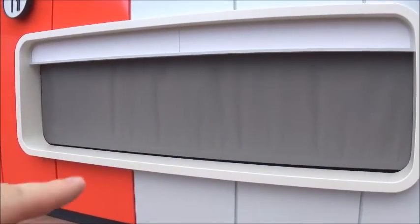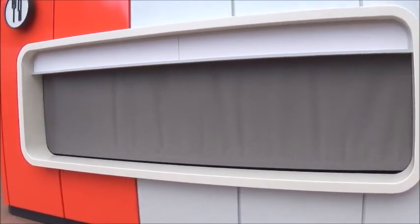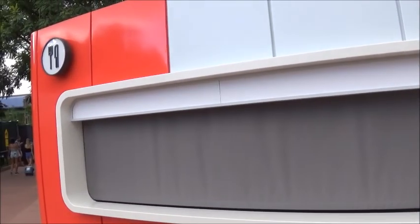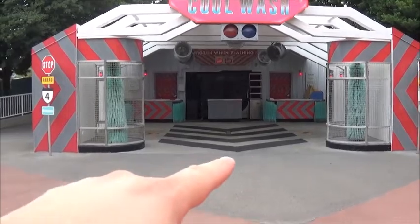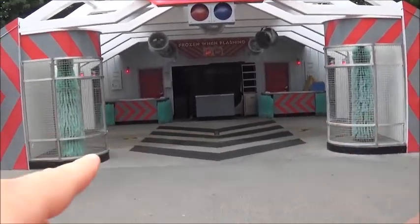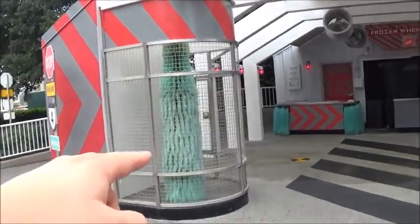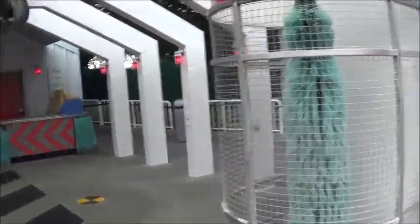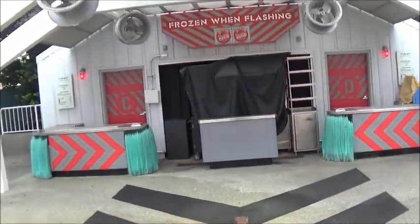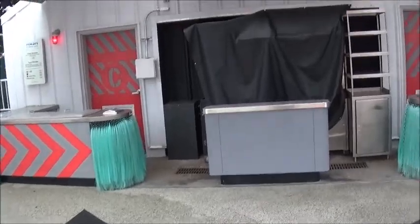This used to serve some drinks and some small food items. I'm not sure when it's going to reopen, but they've changed this. And over here, you used to be able to get ices and stuff. They had a fake life-size car here. They took the car out. This is really cool because these would start spinning like you're in a car wash. I'm not sure if it still does it. I've showed it in my video somewhere. Hopefully this will be reopened again.